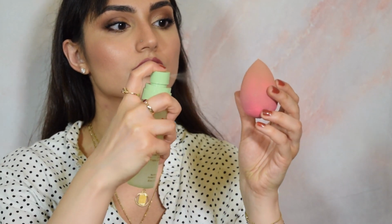And I just like to spray my beauty blender. I've heard that Flower Beauty and Real Techniques are both drugstore brands that make good alternatives to the beauty blender. I use my beauty blender to soften out my powder products and my contour. So that is how I prefer to use setting spray.